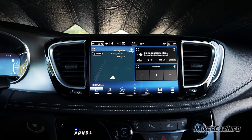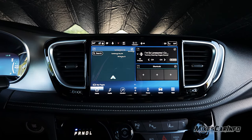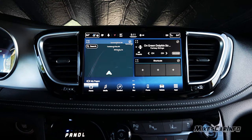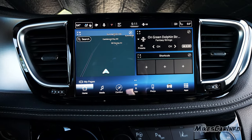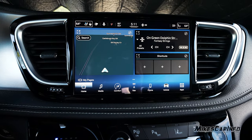The screen is very impressive looking. It has this clarity and resolution and color rendering that is just phenomenal. I really like it. There are a few things that you have to get used to on it though, especially if you're used to the older Uconnect systems. This one is quite a bit different actually.